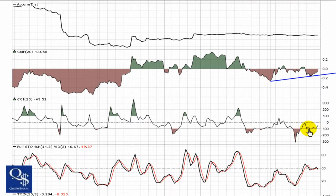CCI holding over negative 100, one sharp dip down into it, pulled straight back up. Now holding these levels, still trading at the lower end of the mean, but not breaking into oversold levels. So that's a pretty good indication this has a chance of trying now to make a turn and put a stronger move back through zero.